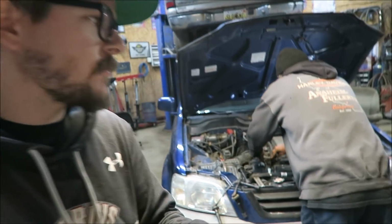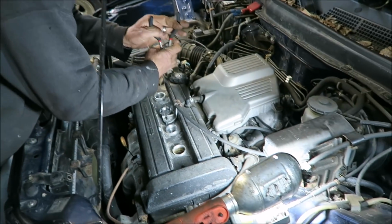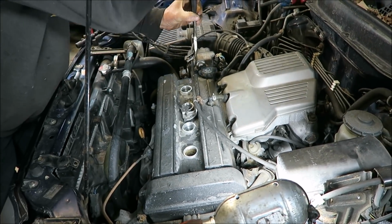Alright, so we checked the codes. One of them was 1399, which was a Honda specific code for a random misfire. We don't fuck with Honda, so this is all new to us. And we looked it up. A common fix for it is apparently adjusting the valves, so we're gonna try that real quick. Second common fix is junking it. Oh, if it came to that, I'd buy it for this motor. But it's got a misfire.